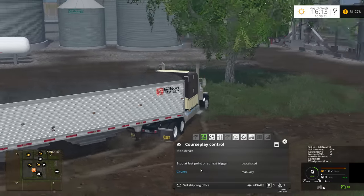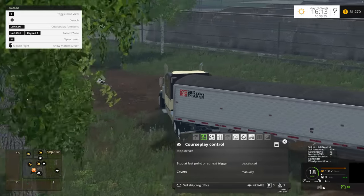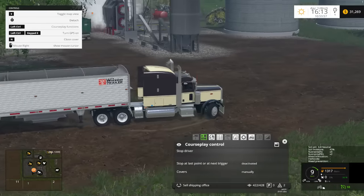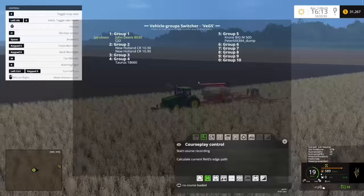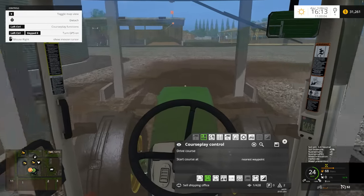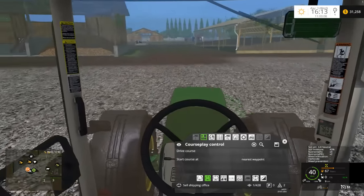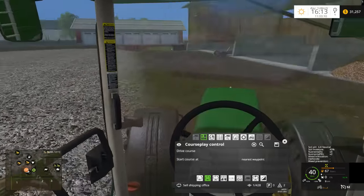And I want the covers on manually, because the covers just don't look good. And let's hop into this John Deere, this one right here, and move him out of the way, because he is going to be in the way of the other dude. Excellent. Let's go put this guy back in the main area.